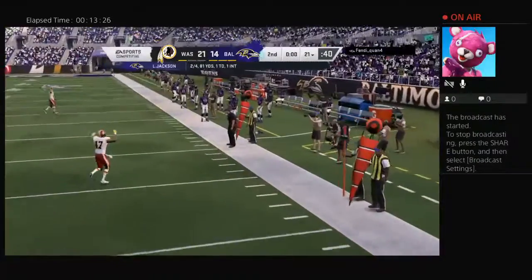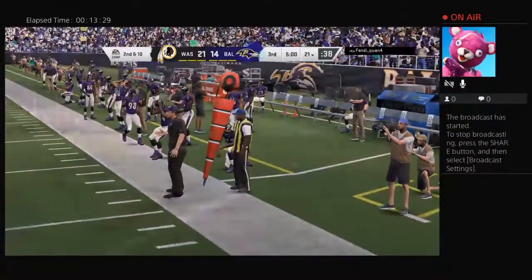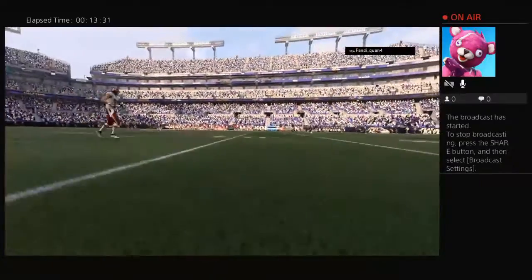And now this throw incomplete, and that is how this first half will come to an end. That's it for the first half.